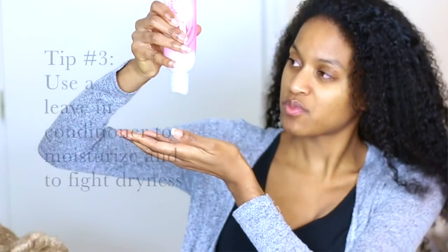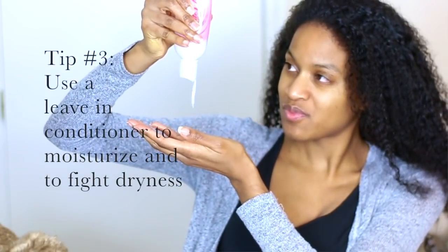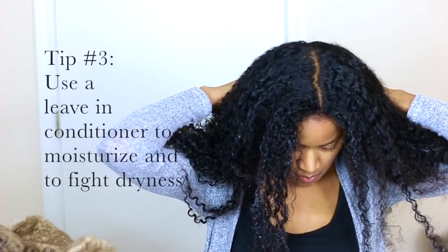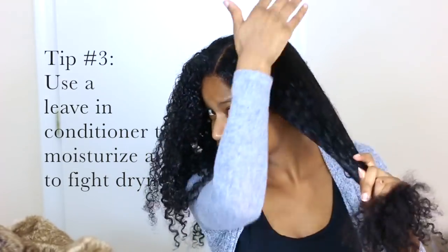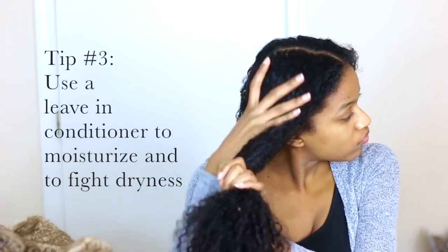My next tip is to make sure that you do a leave-in in your hair, or you can do like a regular conditioner. I know some people would rather use regular conditioner as their leave-in. I personally like to just use a really light leave-in. A leave-in pretty much does the same thing as water. It makes sure that your hair is very moisturized.